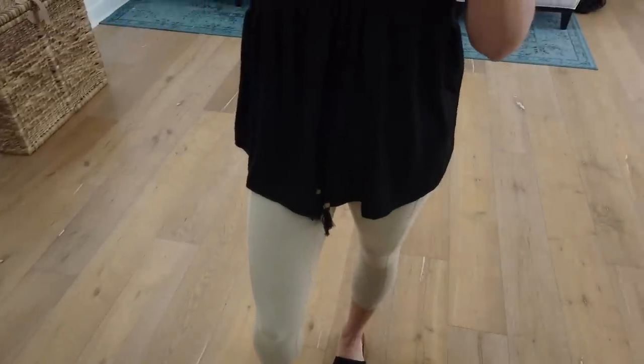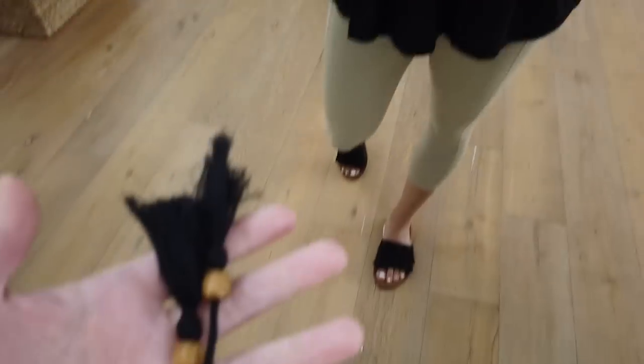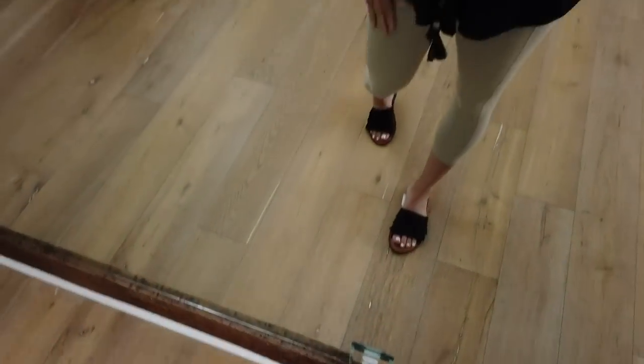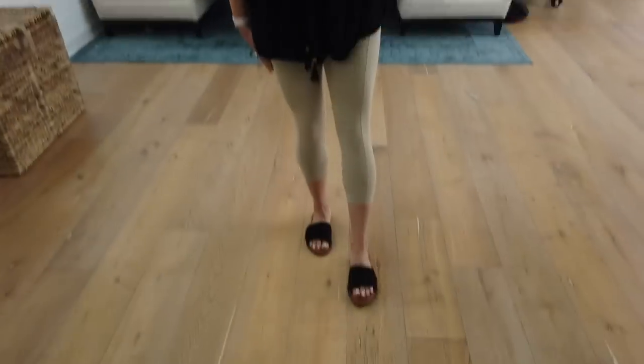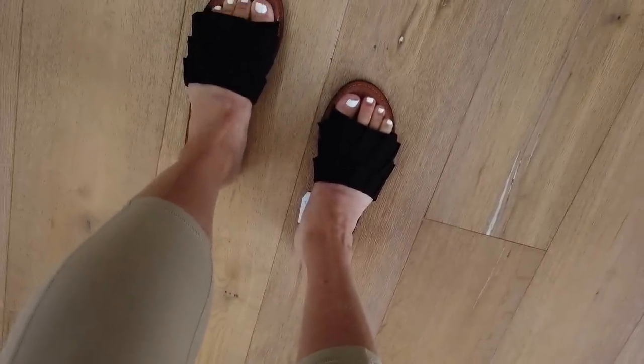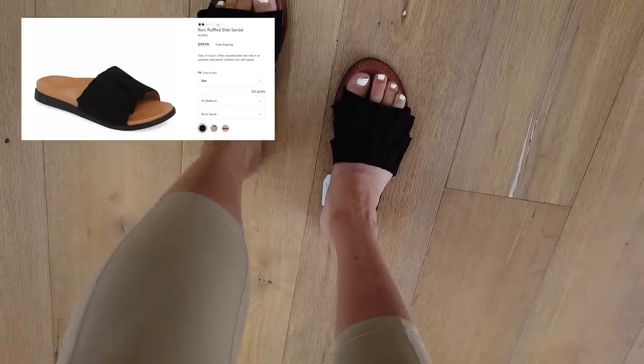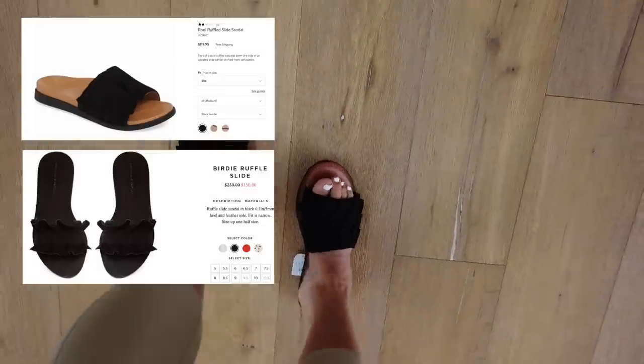This Time and True tank was $11.88. I love this little detail with the beads and the tie. Look at how cute that is. And overall, love it. Now, with that, I also found these awesome ruffle slides, which again are dupes for all sorts of designer versions, definitely.